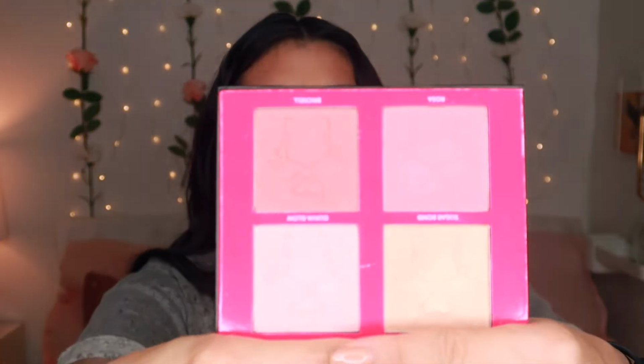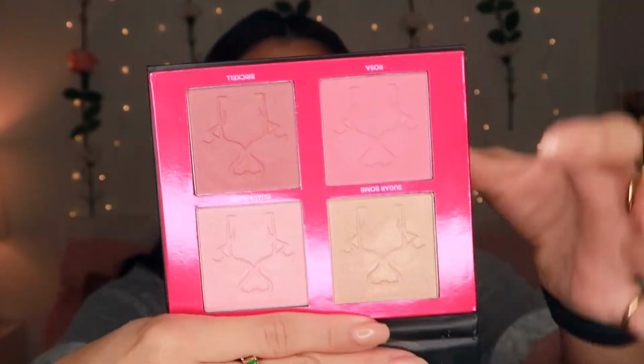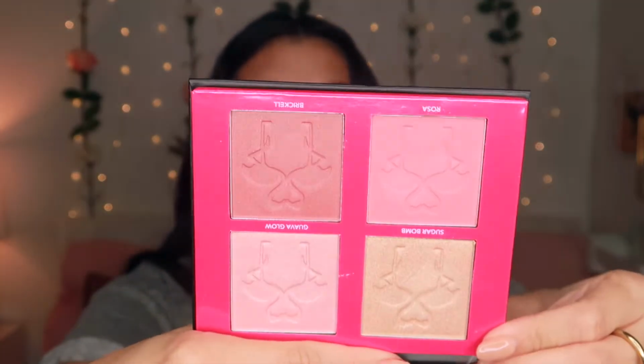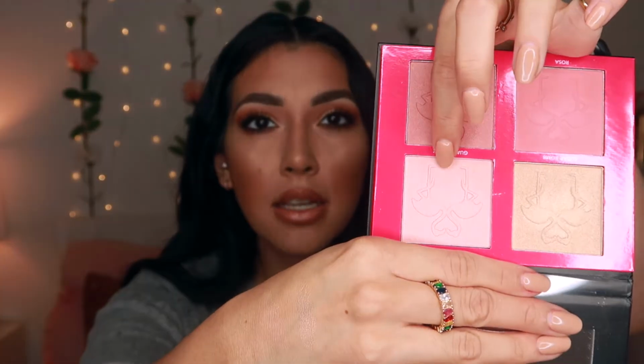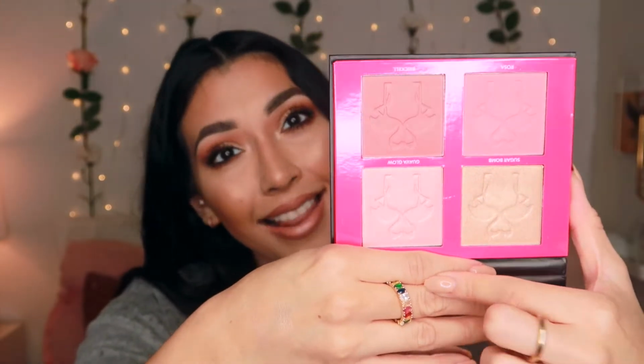Oh, I really like the colors. So this is what the colors look like. These must be the blushes and these are the highlights. I really like that. Ooh, that's really pretty. This one you can't really see on my skin tone, but this one is gonna be bomb, and I do like the blushes. It's a cute little palette.